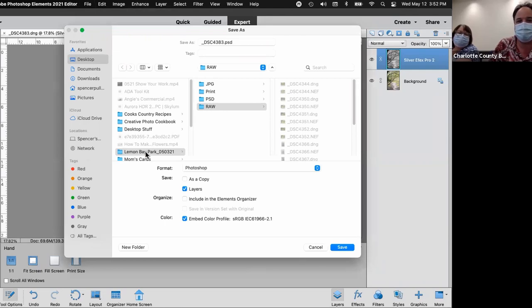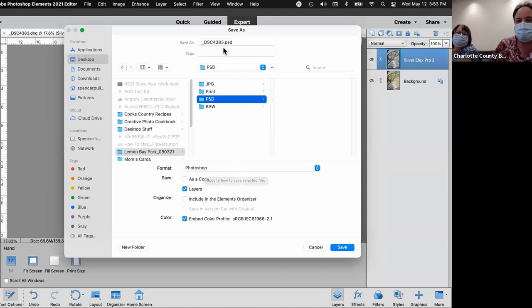Here's this Lemon Bay Park folder that we were talking about. It's right now pointed to the raw folder, which is the originals. I want to keep my originals by themselves. Because I've already touched it, I'm going to put it in this Photoshop folder. Here it says Photoshop, here it says .psd. So we're going to get real creative and call this path. So there's the .psd we were talking about, and again, Photoshop file format.